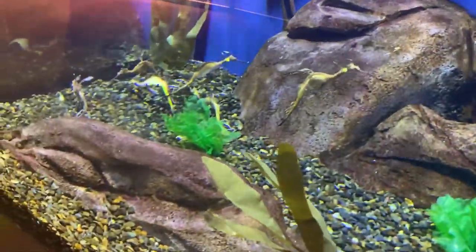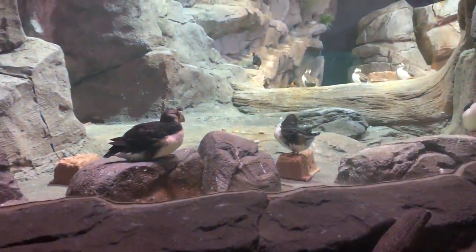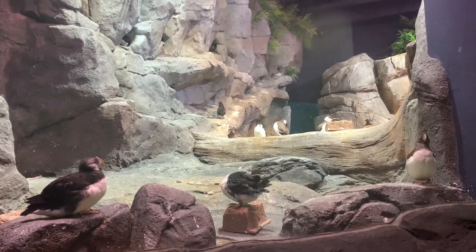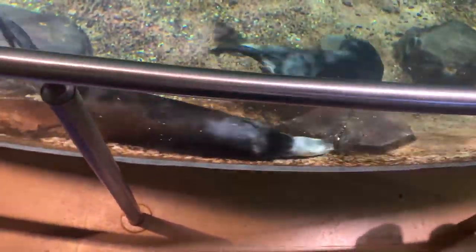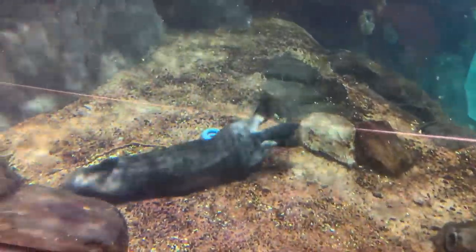Oh look! Look at all the little seahorses. More little seahorse babies. So cute, there's so many. Oh my gosh, the little puffin! They're so cute. Oh my gosh. They're so adorable. Oh, look at them. He looks like Pascal from Animal Crossing. Hi! Oh my gosh. They smell like shrimp. They're so happy, look at them.